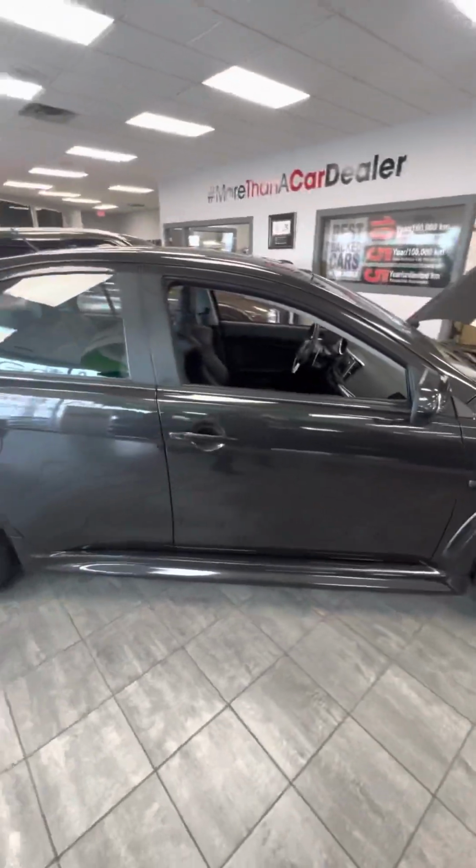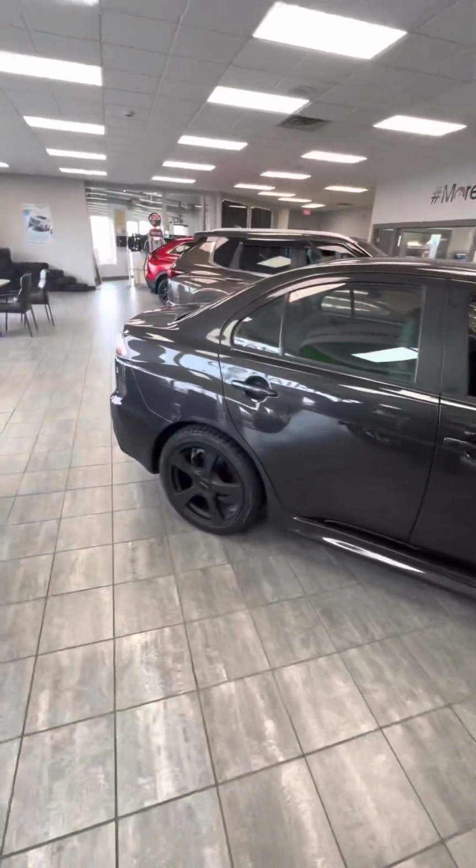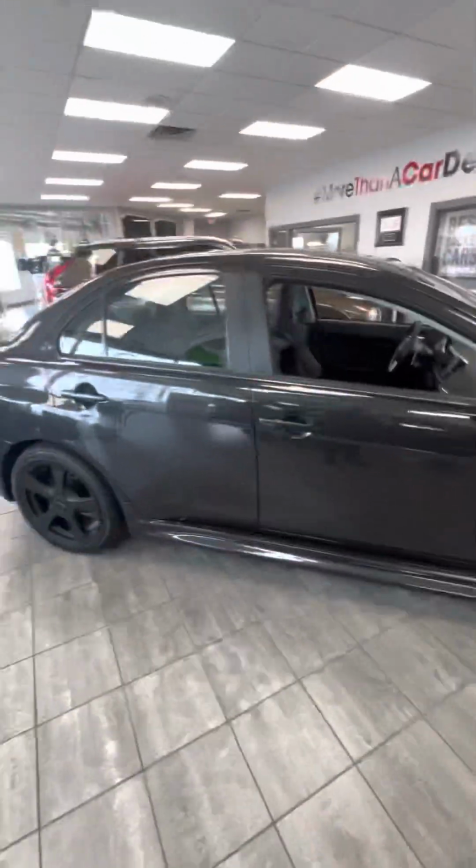So yeah, and super low K, under 9,000 kilometers on almost a 9-year-old car. So definitely was just a garage car and drove on the weekend every once in a while. That's why the guy sold it, because he probably was paying for it and he's like, I gotta get rid of this thing because it's eating my money every month and I barely use it. So yeah, very clean. Body's in really good condition.